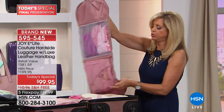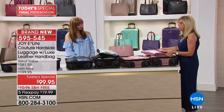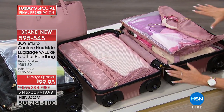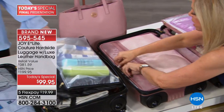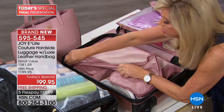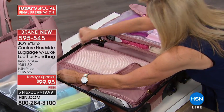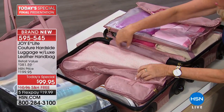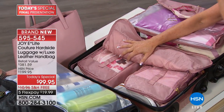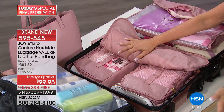Absolutely. So then we're not done yet, because on the other side, it's split in half because you have so much room, and then we have that amazing organization. By the way, this can roll up and be sealed here, so if you have a big thick something, you can do that too, right?